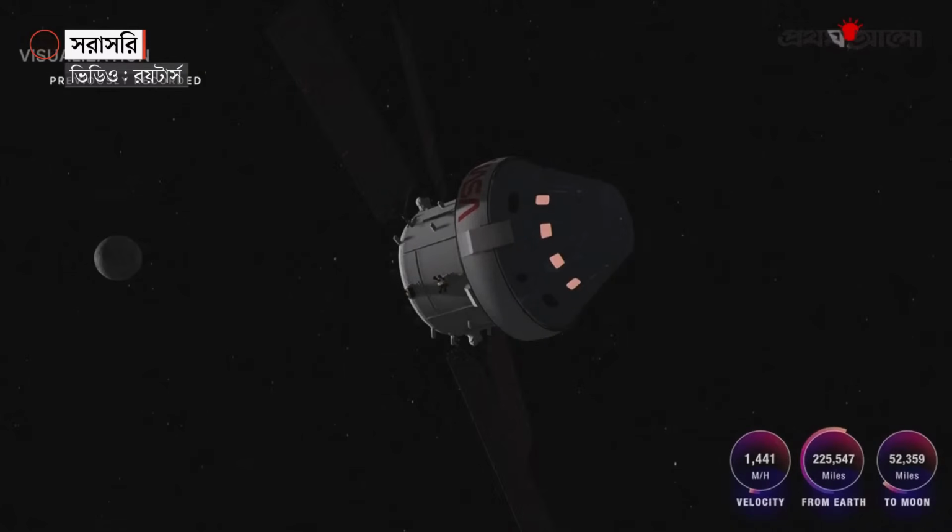Okay, we copy, you're still go, and we're go up here. Ground team confirmed that we are go for the RTC-1 burn, return trajectory correction 1, coming up in 27 minutes. That will be at 7:03 p.m. Central Time.